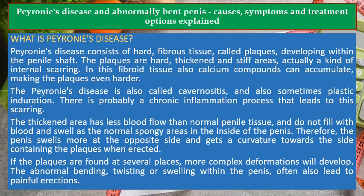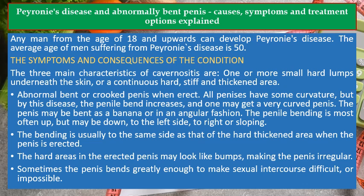The abnormal bending, twisting or swelling within the penis often also leads to painful erections. Any man from the age of 18 and upwards can develop Peyronie's disease. The average age of men suffering from Peyronie's disease is 50. The symptoms and consequences of the condition.